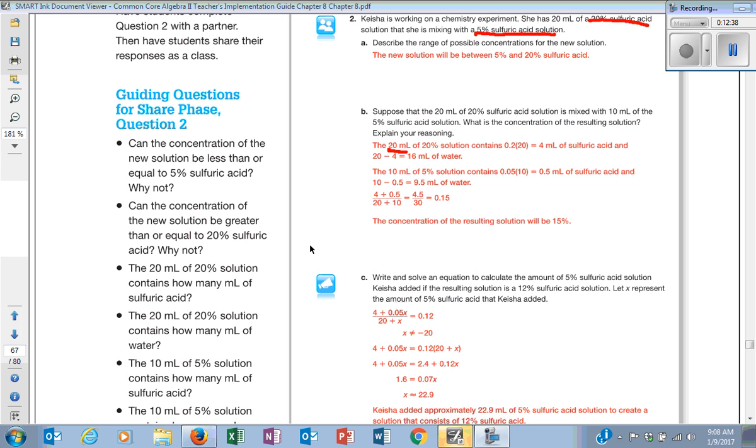Well, you're going to get the concentration of sulfuric acid, the 4 milliliters, and the 0.5 milliliters. Those are going to add together because those are kind of like terms. They're sulfuric acid. So she's going to get 4.5 milliliters of sulfuric acid to the, not the water, I'm sorry, that's wrong. This is sulfuric acid over the total. How much is in total, not just the water.